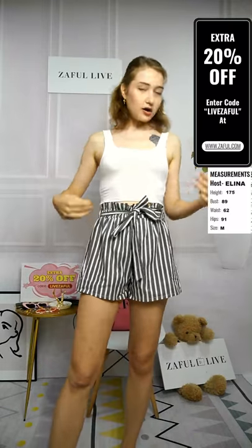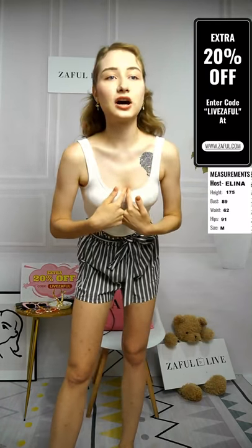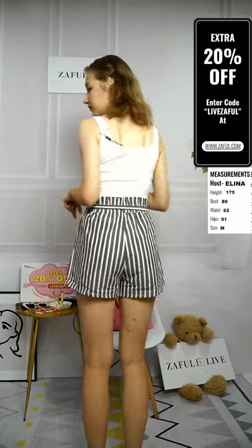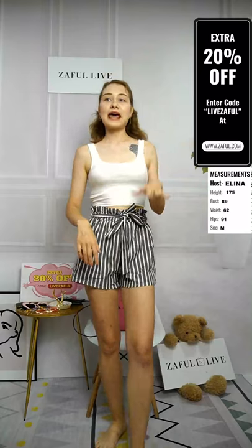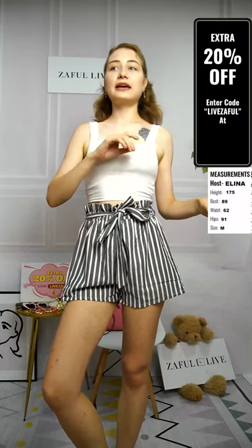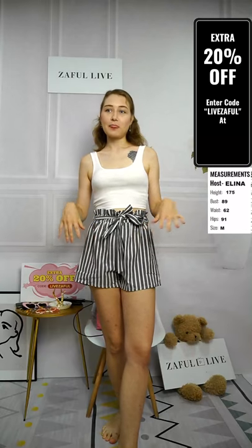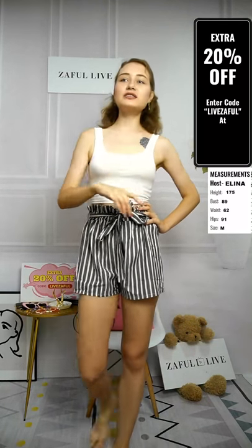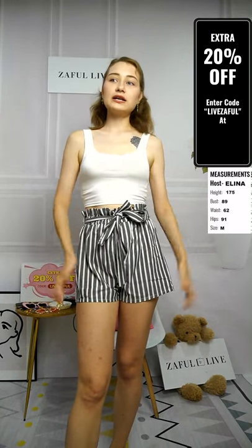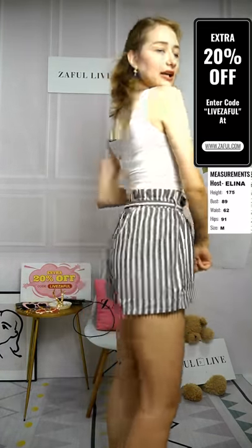Ripped top, sleeveless, plain white color with a round collar. Yeah, it looks good. I will show you the back. Name of this item: ripped tank top and striped print paperback shorts set. You can just tap shorts set or paperback shorts set and you will find this item. Yeah, we have different colors. We have green, blue, red and white. I'm wearing medium size. Also, we have small, large and extra large. I will show you the side and back one more time.